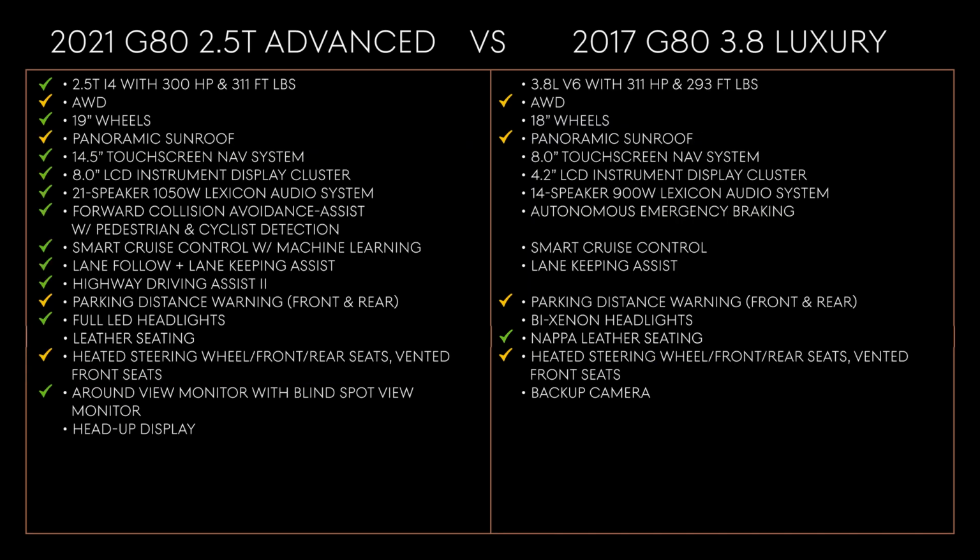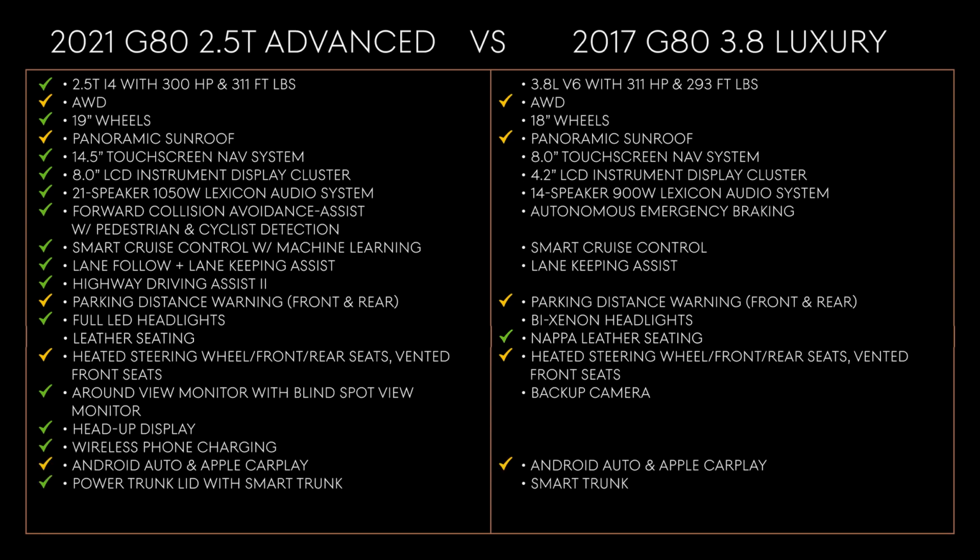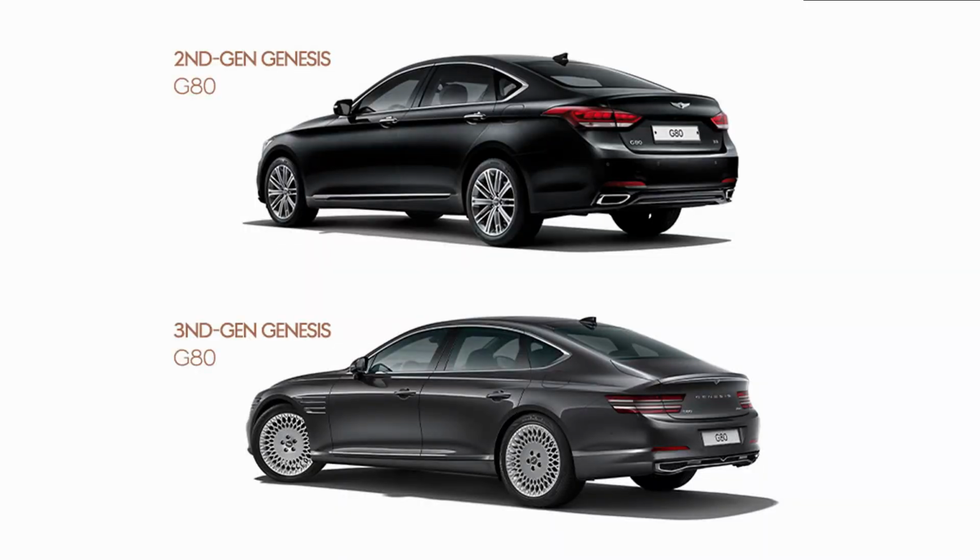The old G80 doesn't have a head-up display, it doesn't have wireless charging, it doesn't have a power trunk, although it does have a smart trunk that will pop open whenever you stand behind it for 3 seconds, and it doesn't have Genesis connected services. It is amazing how much technology changes in 4 years, or 6 years if you count the 2015 Hyundai Genesis.